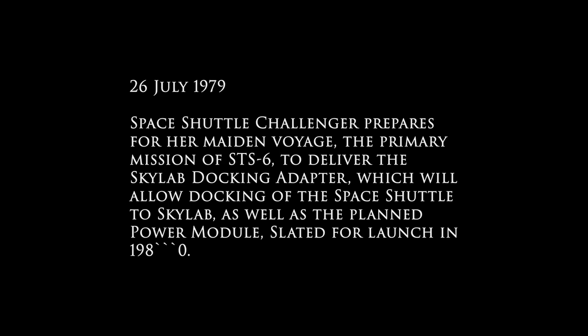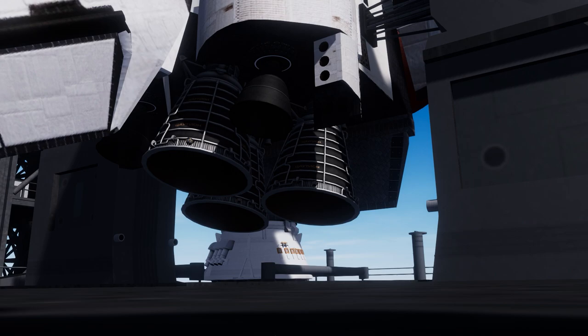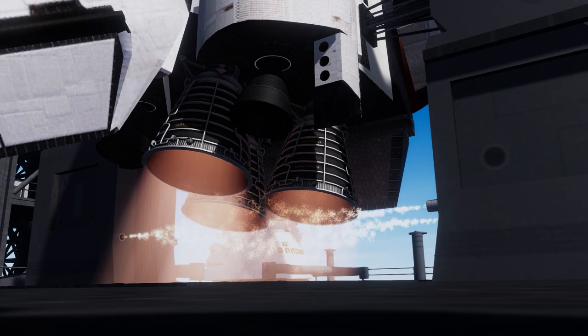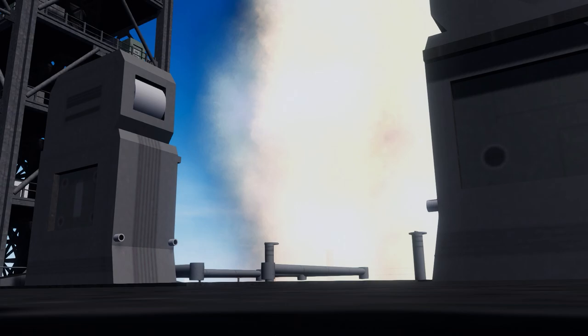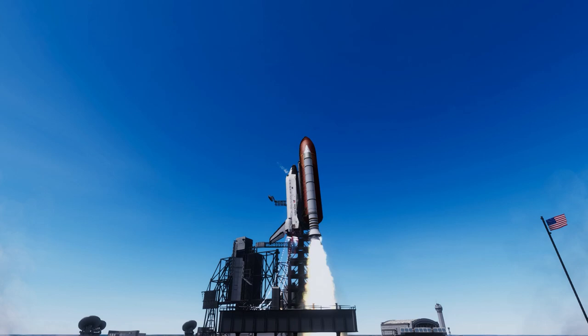13, 12, 11, 10. We'll go for main engine ignition. 7, 6. We have main engine ignition. 4, 3, 2, 1, 0. And liftoff. Liftoff of the Orbiter Challenger and the sixth flight of the Space Shuttle. The shuttle has cleared the tower. Challenger's underway with us.